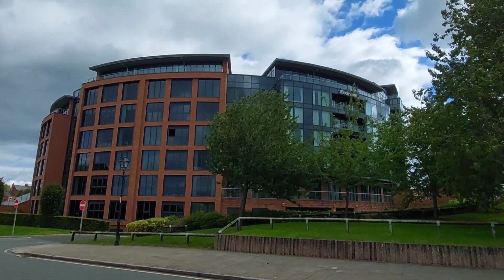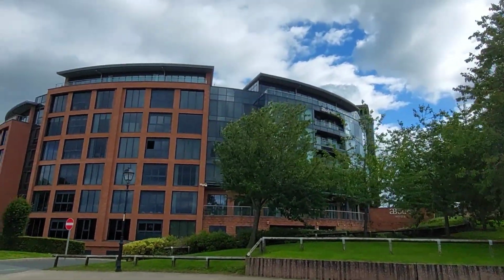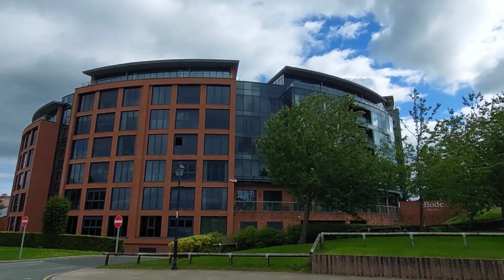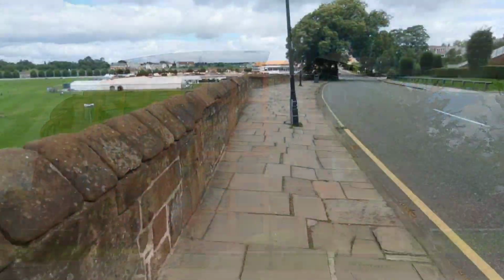It's another fairly modern but quite cool building in Chester. It's the Abode Hotel, and I think there's flats and offices in there as well, but it's designed to look like an amphitheatre of old. Quite cool.